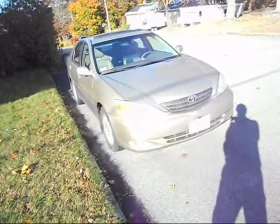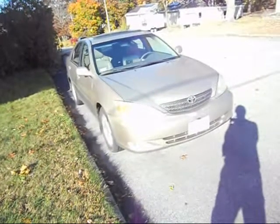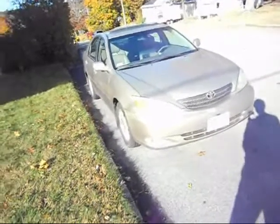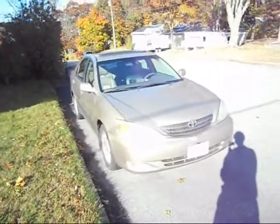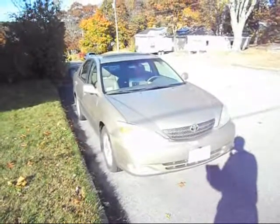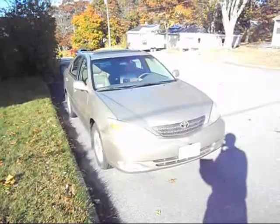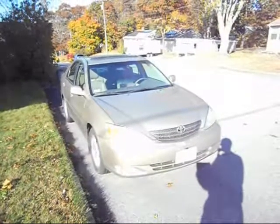Alright, so let's talk about it. 2003 Toyota Camry. This one, it's an XLE. It was bought in 2016 from a private seller.